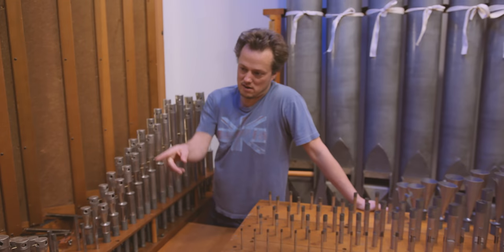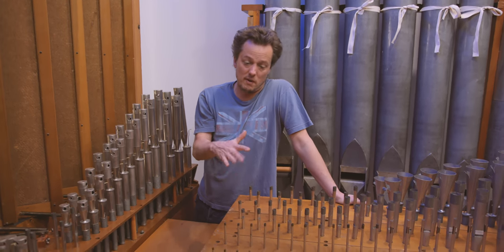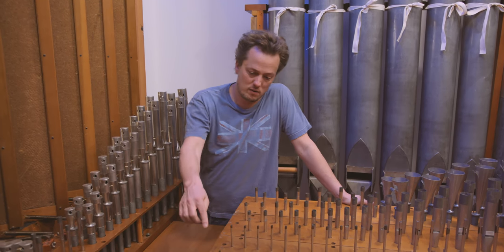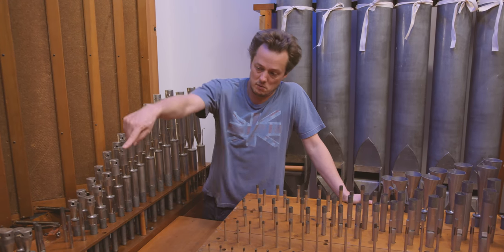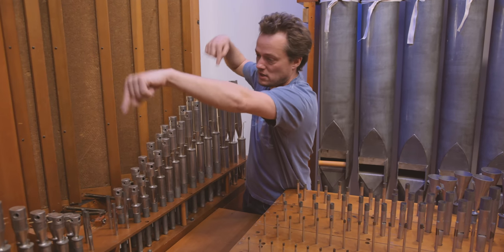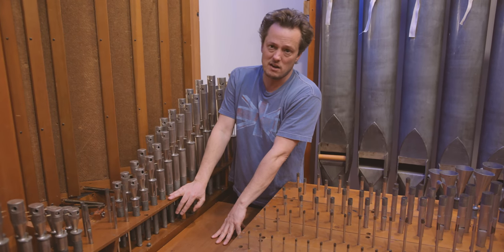And then this rank, so all these ranks are chromatic, which is very unusual in an organ. Your highest notes are on this end of these chests. Your lowest notes are down there. Most theater organs you'd see would be on diatonic chests. So A, B, C, D, E, F, G, A, B, C, D, E, F, G, out, like this. So there are two diatonic ranks in this organ.